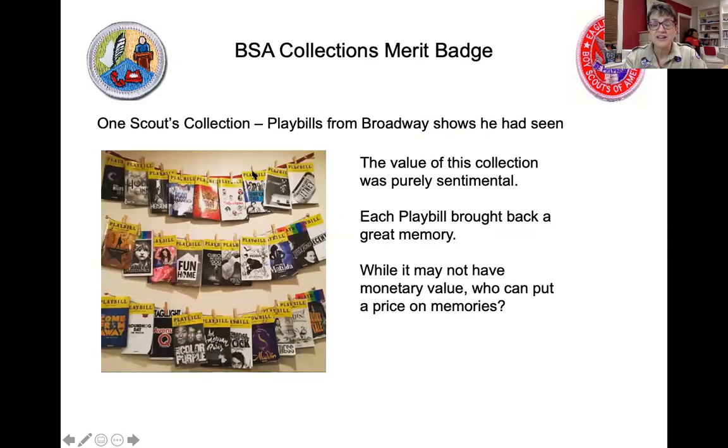Another scout had a collection I thought was really fascinating. This scout collected playbills from Broadway shows he had seen. He loved the theater, and he would go with his parents or his grandmother any chance he could. Like, whenever they asked him, what do you want to do for your birthday? I want to go see a Broadway show. And so he would collect and save the playbill, and that's the program from the Broadway play.